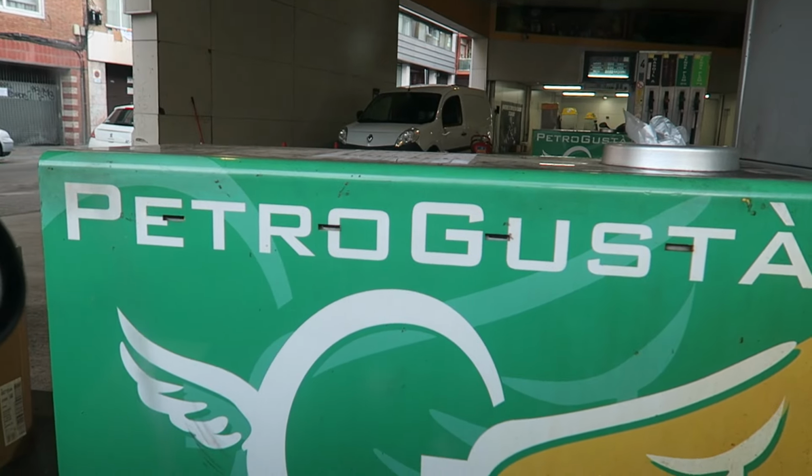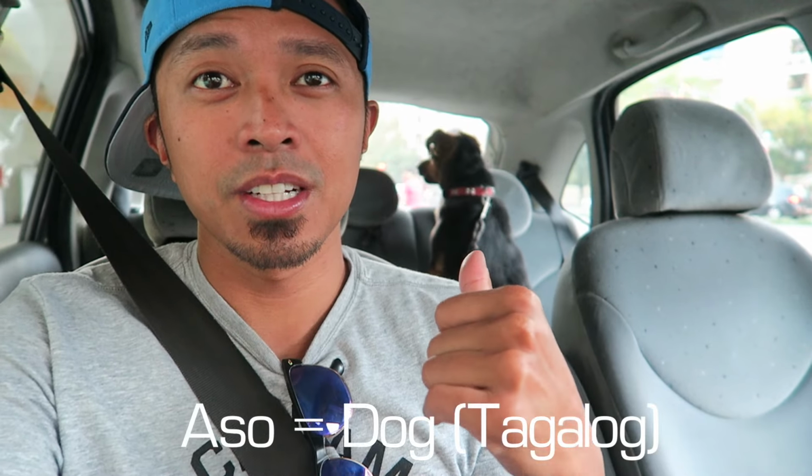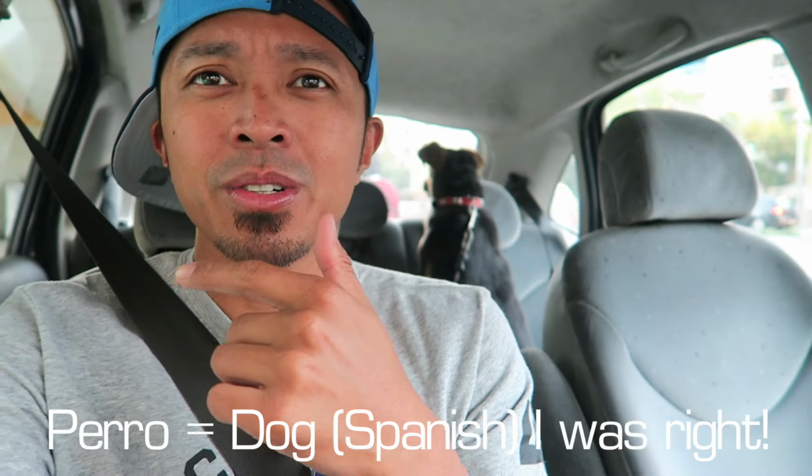In Spain, it's called Petro Gusta. So it's like a gray day today. It's getting a little cooler, so I might have to start dressing a little warmer. Grabbing some gas. Then it's about a 20-minute drive to Barbara Del Valle's. And there's a dog. Aso is in Tagalog. I don't know what it is in Spanish yet, but... Pero? I don't know.